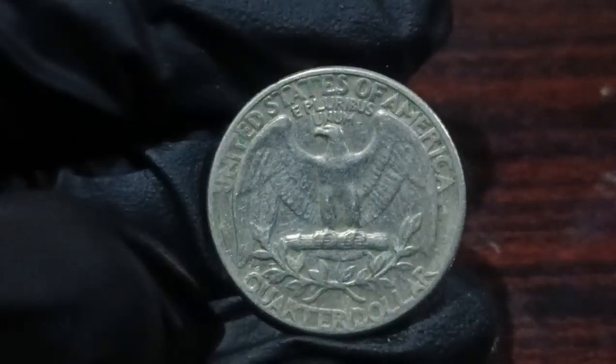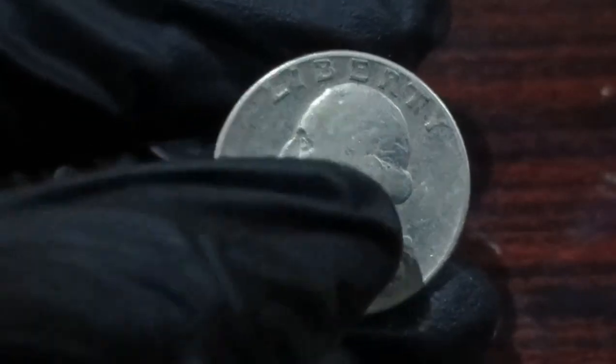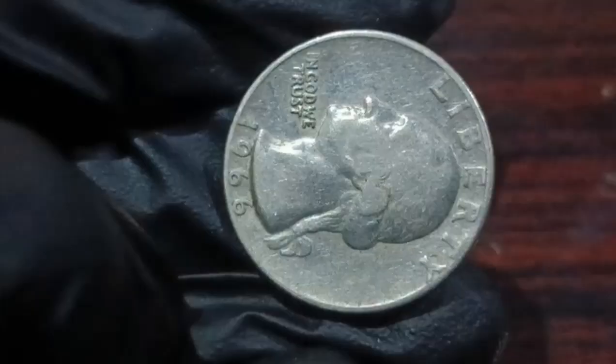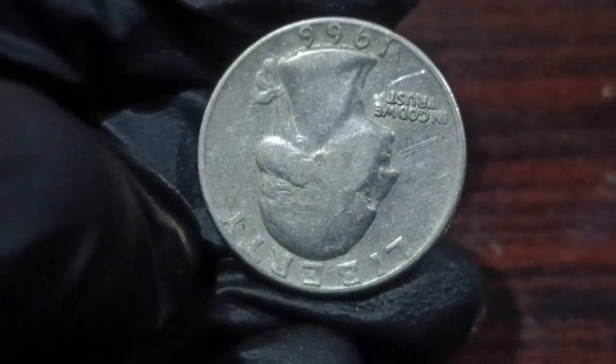Some collectors have reported auction prices reaching tens or even hundreds of thousands of dollars for rare 1966-era quarters. These mistakes, born from the complexities of minting during a time of change, have become prized artifacts in numismatic collections. The historical context of 1966 also adds to the allure of the coin.